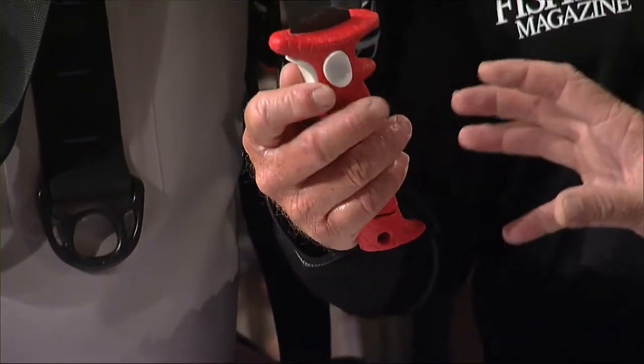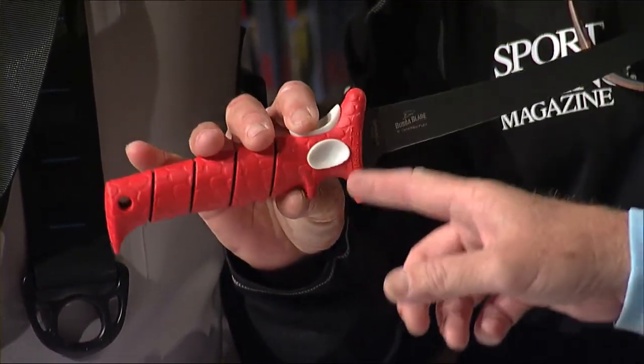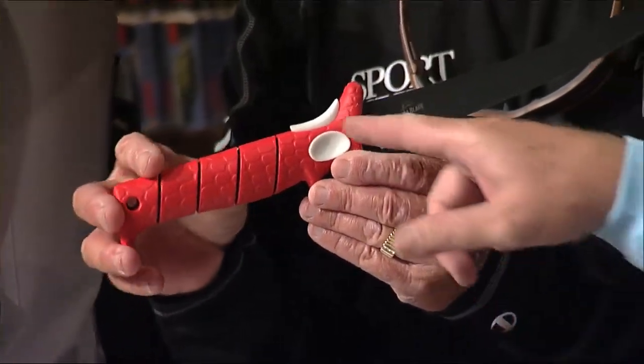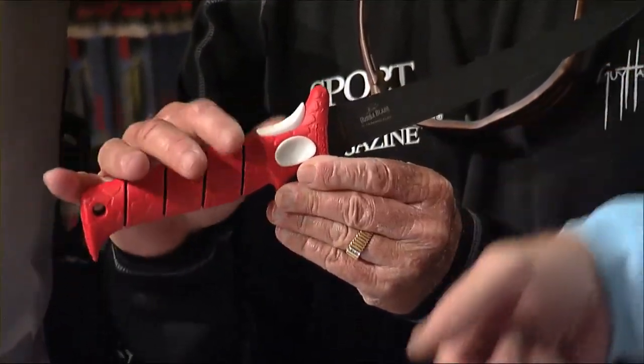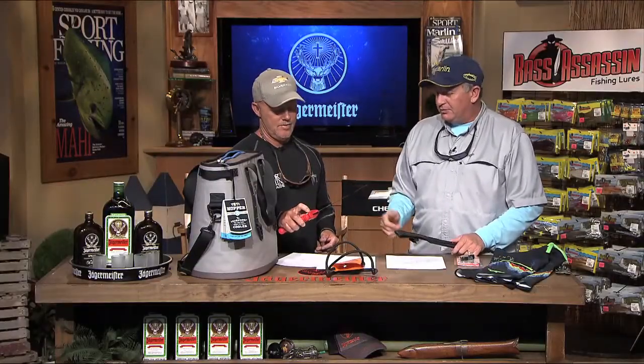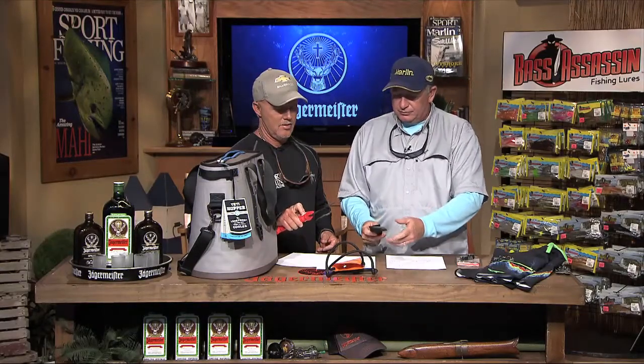It's got a great rubberized grip. It gets real sticky even when it's wet, and you can see it's got this nice guard on here to keep all the spines and stuff off you. Really cool little grips for your thumbs and fingers when you want to get stuff out. So really good knives by Bubba Blade. It also comes with a nice nylon sheath that won't go bad on you.